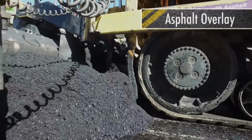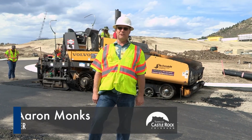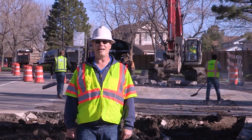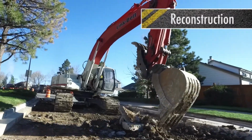The second type of roadwork repair is called an asphalt overlay. When a road has more significant damage, crews make repairs, then the road gets a new layer of asphalt. And last, reconstruction projects. Sometimes the town has to rebuild roads because of severe damage.